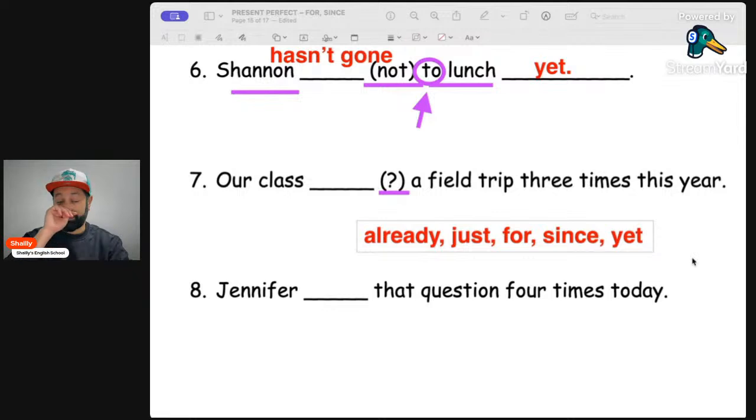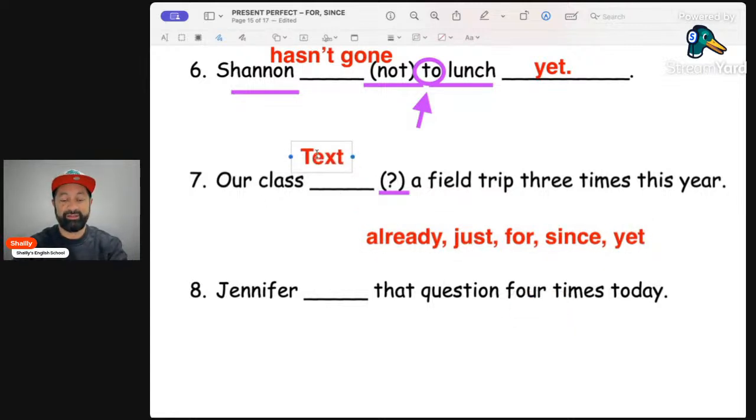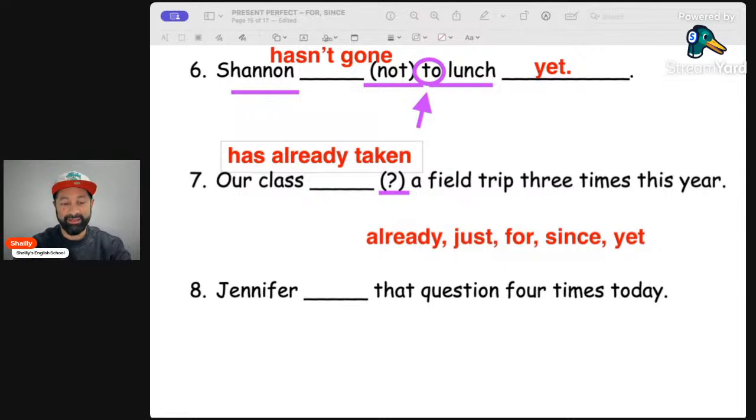Now, there can be many possible verbs we can use. So the first thing we should always start with is let's match our subject with the first verb, our auxiliary verb, which is have. So our class has. Now, next, we need to figure out the actual verb that you'll use for this. And so for me, what I would say is our class has, and I'm going to choose one of the words below as well. Our class has already taken a field trip three times this year.